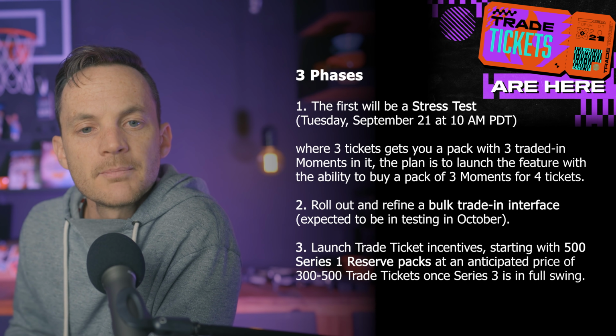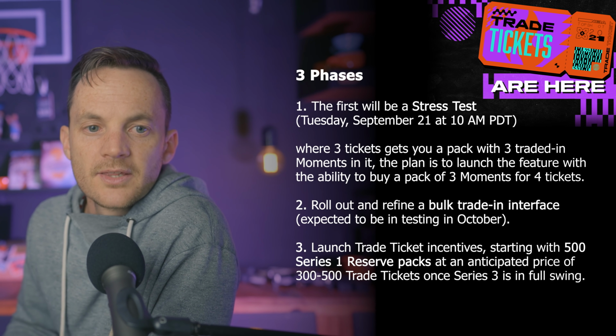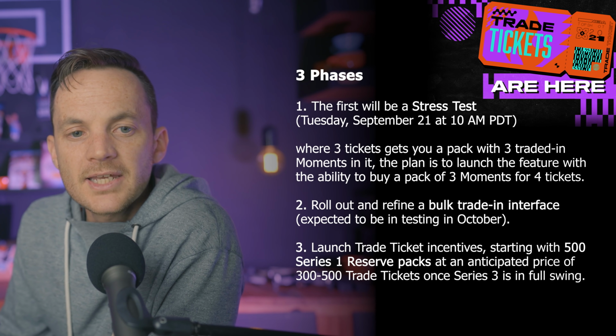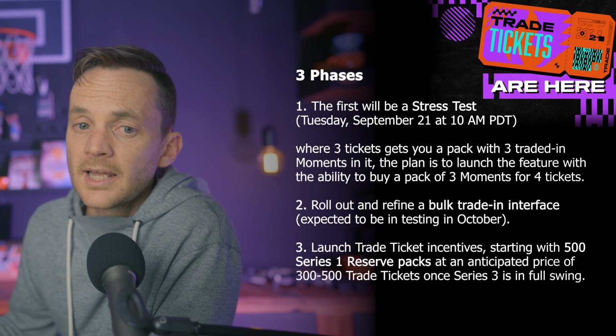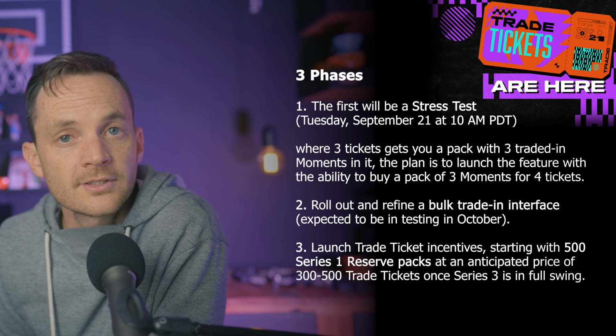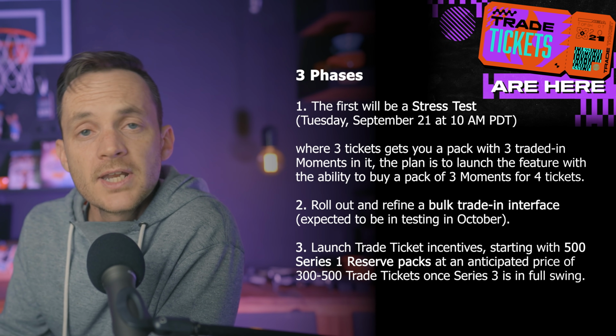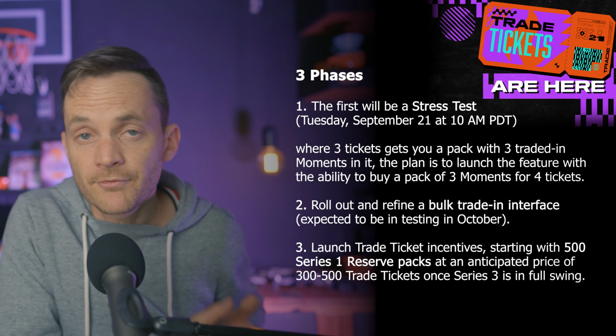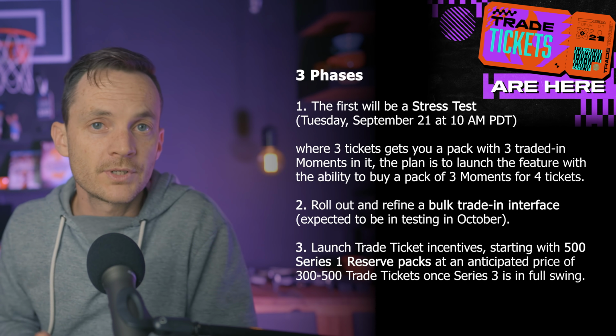There is also a risk that there's more demand for Series 1 reserve packs than there are packs available. So some collectors may enter the queue with tickets in hand and leave without the opportunity to actually use them. So again, for now let's just get the trade tickets that we need for these pack drops that we know about, for the locker packs, and not the ones that we don't know about.